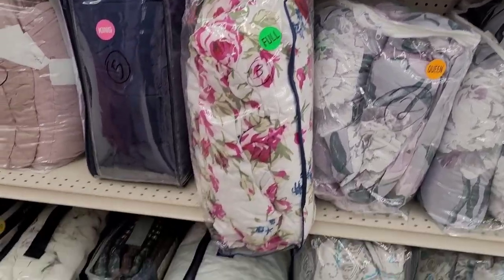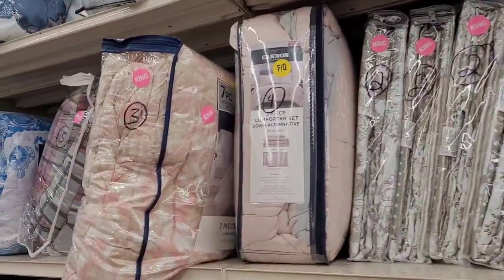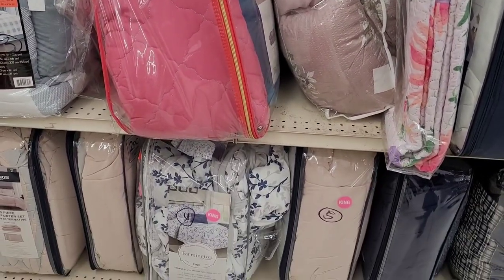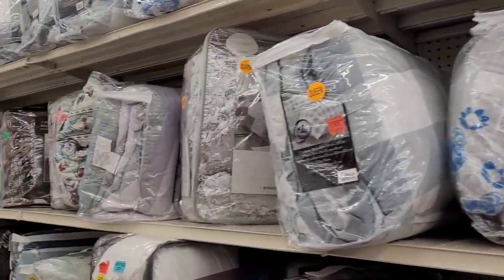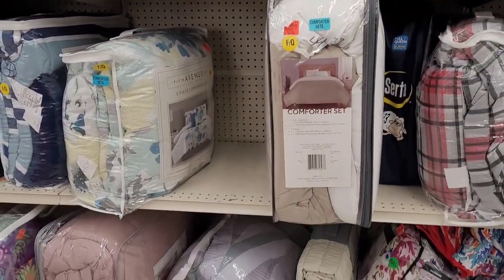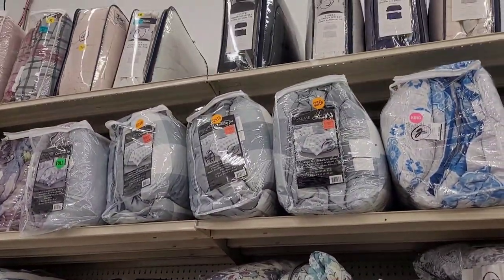I'll just show y'all what all they have. They got the prices turned. But they have a good variety. We've bought comforters from here and they did pretty well. I'm thinking that they might get a lot of their merchandise from a variety of different stores, because I'm seeing different places in here. All right, let's move on.